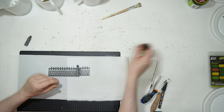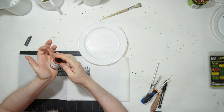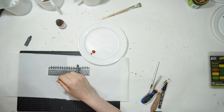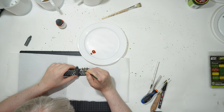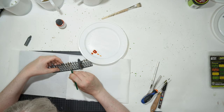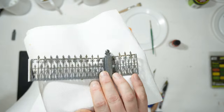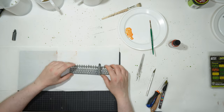Good, now let me add some rust effect. Okay. Yes, let me add a little of rust here and there quickly, not everywhere. Okay guys, the effect is like this, not too much rusty, but a little rusty, okay? A little orangish. I don't want this to be completely rusted, but this is the effect.